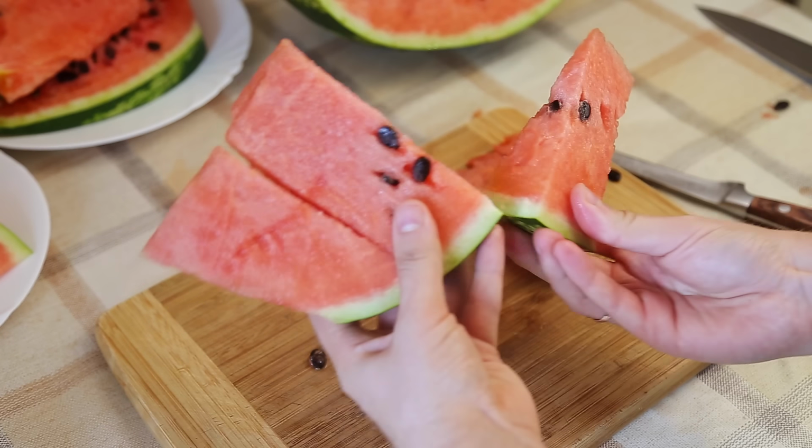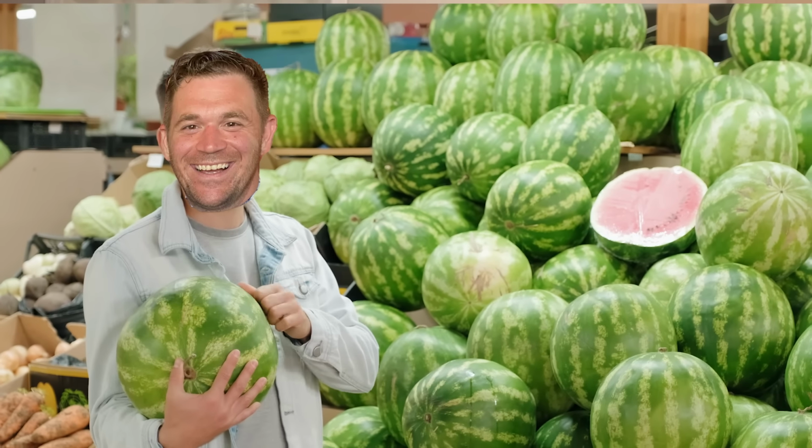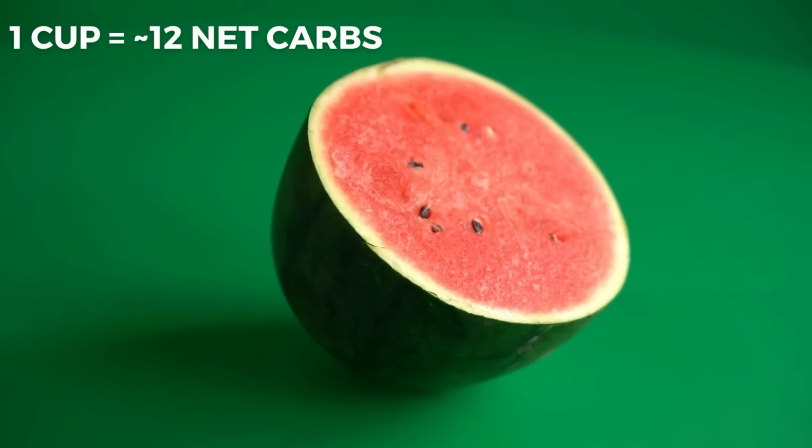So it's the summer right now, and my husband is absolutely obsessed with watermelon. He buys watermelon every time he goes to the grocery store, and I always feel so jealous because I used to love watermelon too. And you would think, oh, watermelon, it's just pretty much water and it's sweet, right? It can't be that bad carb-wise, but it is. So 1 cup of watermelon is about 12 net carbs. You know how big a watermelon slice is? That's several cups of watermelon.